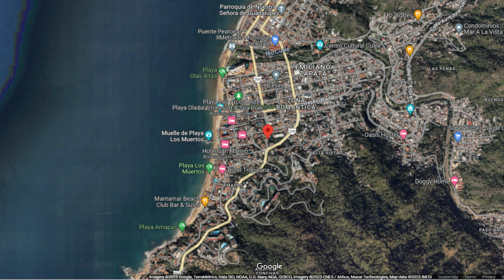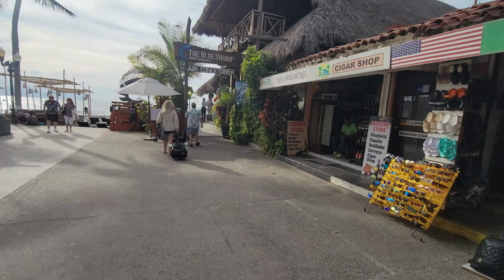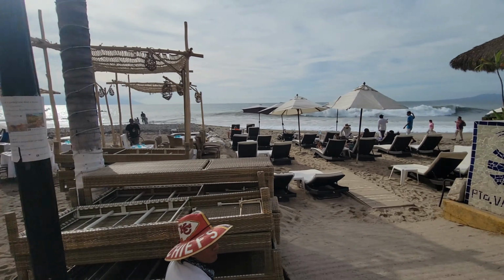This is a special location I noticed when I came here. I drove here and I found that it's in between the Zona Romantica, the romantic zone, and the next zone, which is leaving the city, Amapas, which is kind of a higher scale area. It's right on the corner, so it's quite walkable to go around the city, right? That's right. We are in the middle of everything. We have stores here. The beach is about 10 minutes walking, and from this unit you can see the ocean a bit. It has a partial ocean view, so it's beautiful.